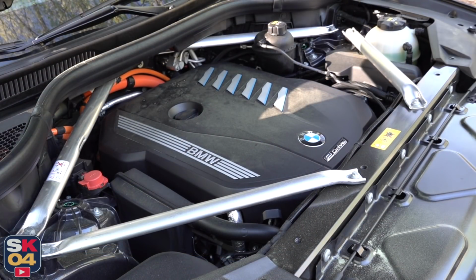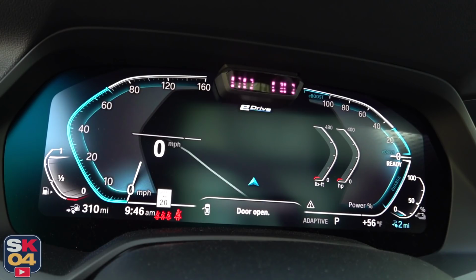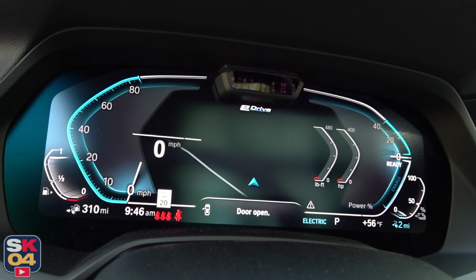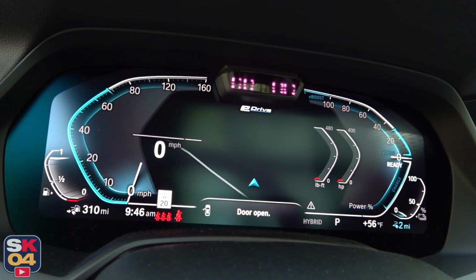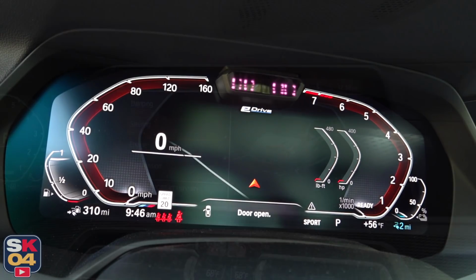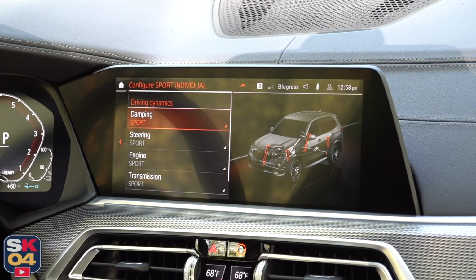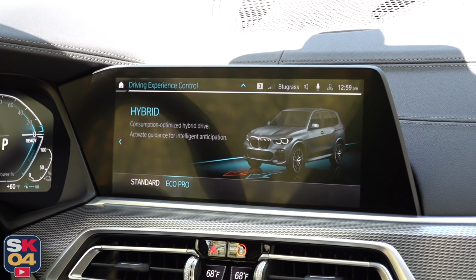The 45e features 3 drive modes. Hybrid is the default mode on startup. It allows the electronics to determine the most efficient or performance-oriented combined use of gasoline and electricity based on driver input. The electric-only mode can be used at speeds up to 84 miles per hour. That's 9 miles per hour higher than the 40e.